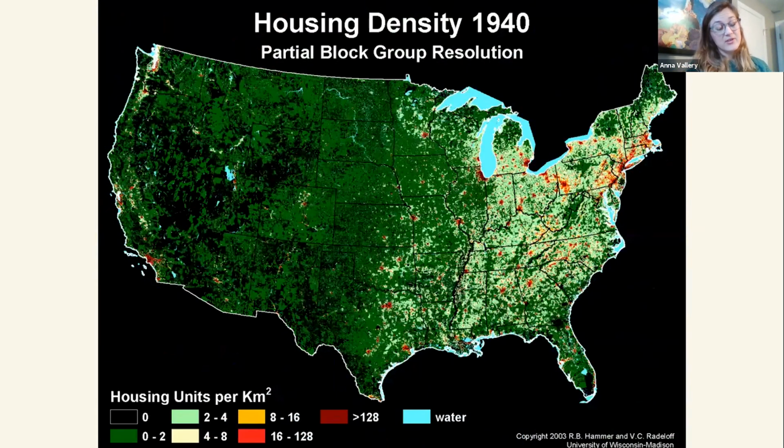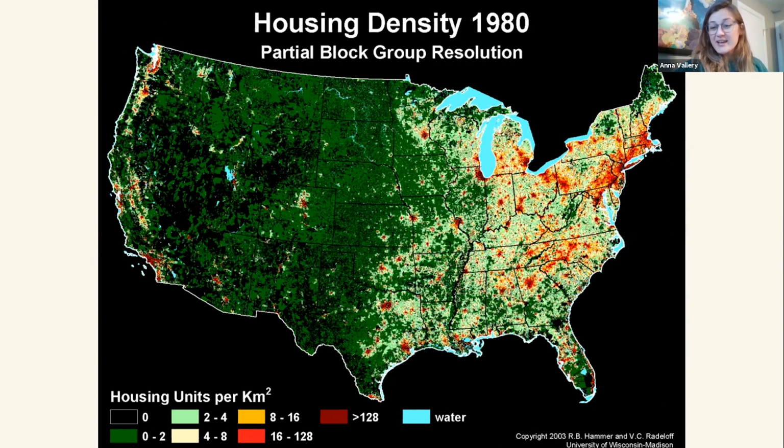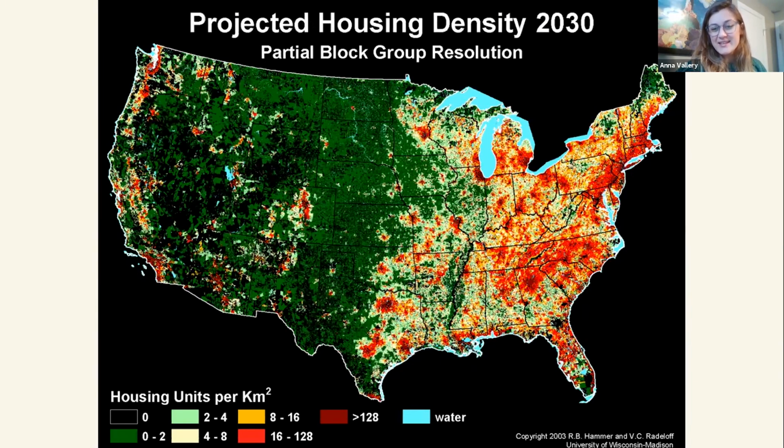I also like to go through this. I encourage you, if you are in Houston, to keep your eyes on the Houston area. If you're a Dallas person, look at the Dallas area. I'm going to click through. These are the housing densities starting in 1940. Now we're in 1960, and red is dense, so that means there's a lot of people. Then 1990, 2000, 2010, and then this is the expected housing density for 2030.